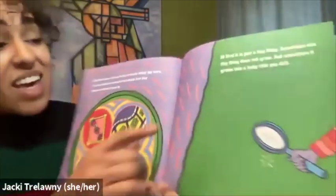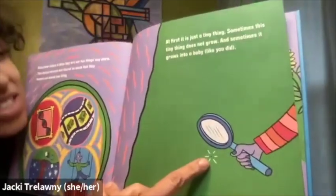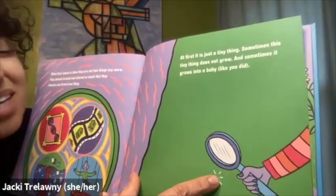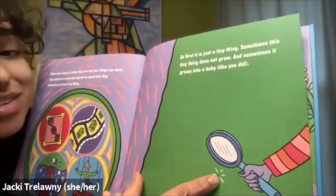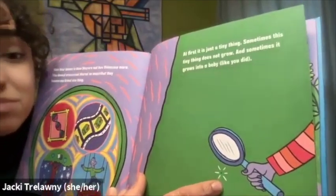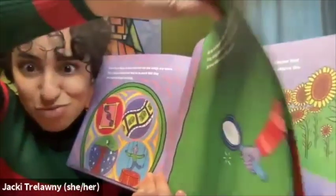And look at this thing. Look at it. It's so tiny. At first, it's just a tiny thing. Sometimes this tiny thing does not grow into anything, and the body just gets rid of it. And sometimes it grows into a baby, like you.